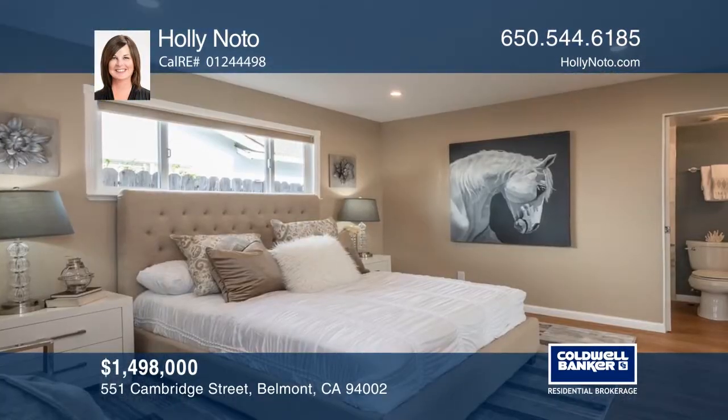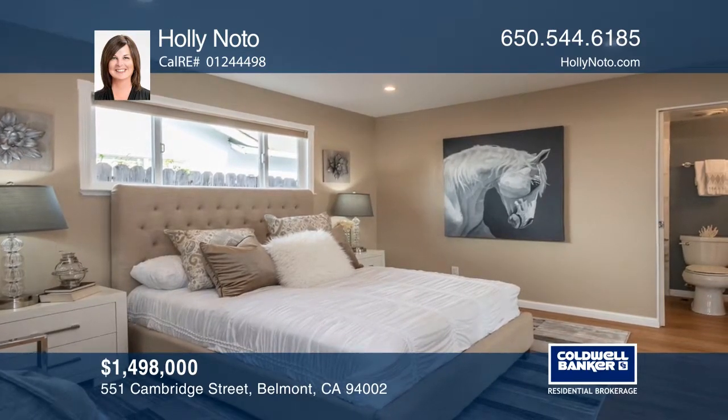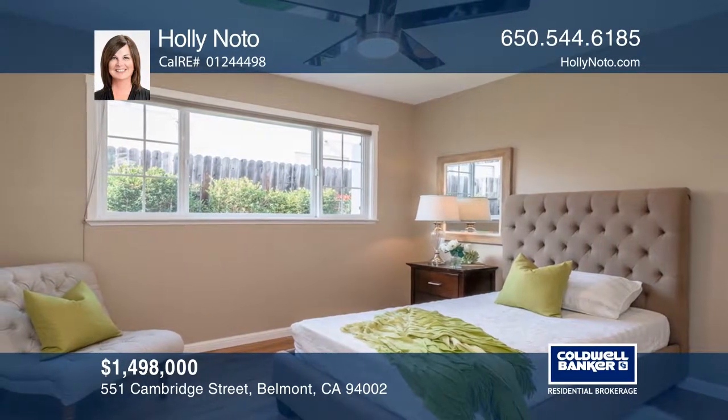The backyard with a deck, patio, and artificial turf is great for entertaining. To see your new home in person, schedule a tour with Holly Noto.